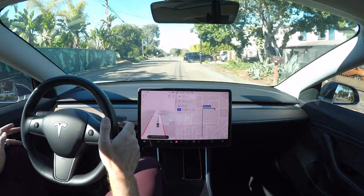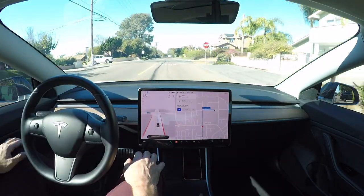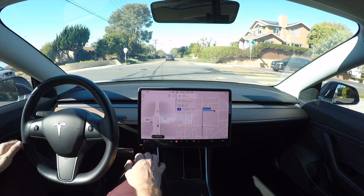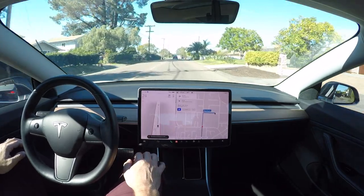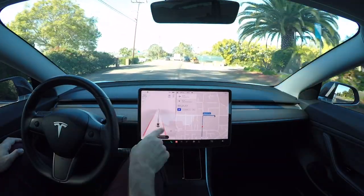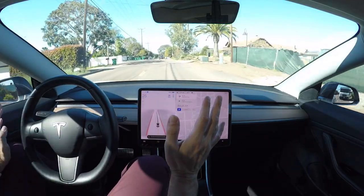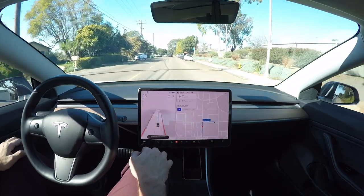Now here's a car that's in my path. Okay, it went fine. You can see more cones here. It sees these, visualizes them as cones. Oh, FedEx truck in the way. It is driving around that. It drove into oncoming traffic to get around that obstacle. So, very wisely done by the self-driving technology.